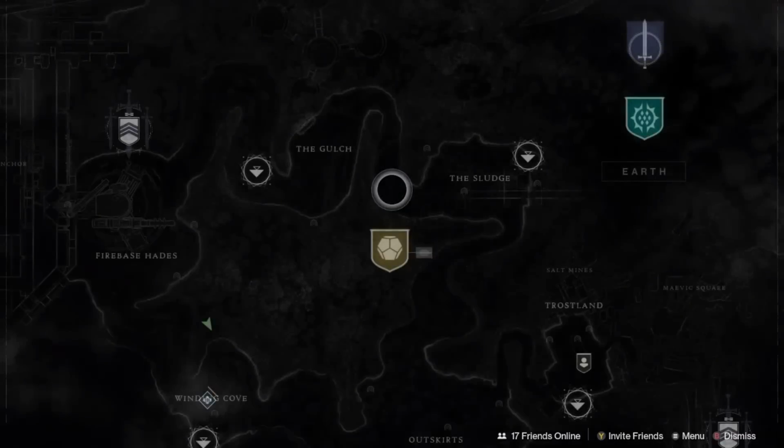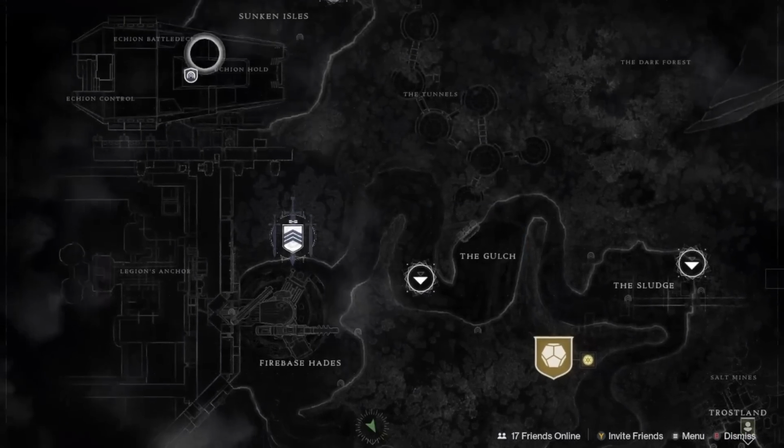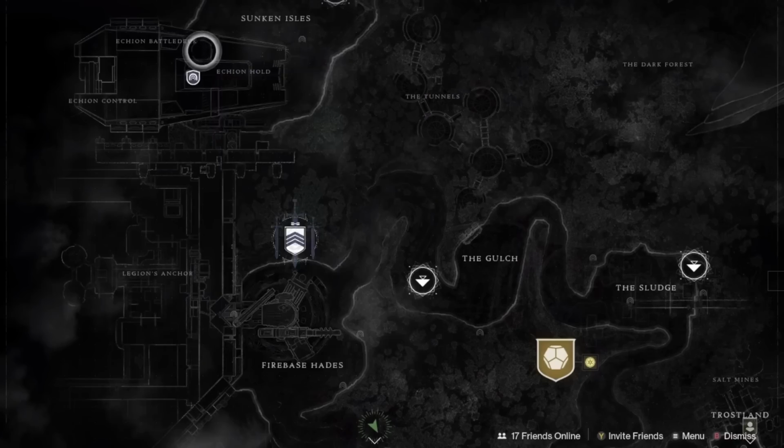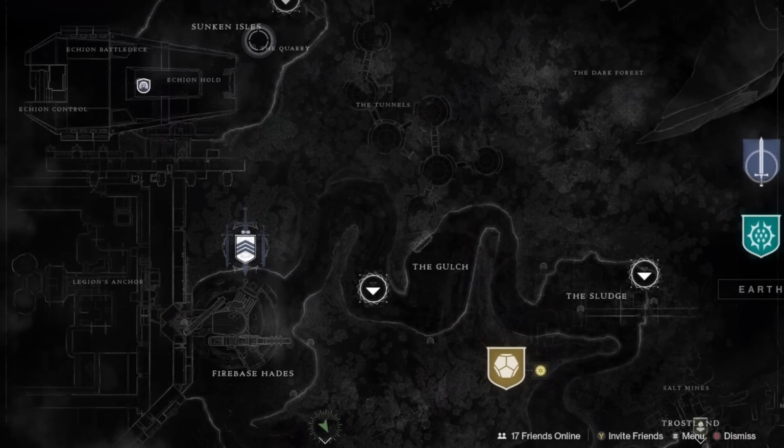Today's Legendary Lost Sector is also in the EDZ. It's Skydock IV. All the EDZ Legendary Lost Sectors are very easy to complete. This one is giving exotic gauntlets. And tomorrow, I believe, we are going to have the Quarry as the Legendary Lost Sector, and that is going to be rewarding exotic chest pieces.